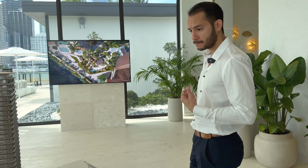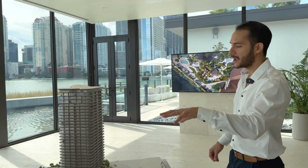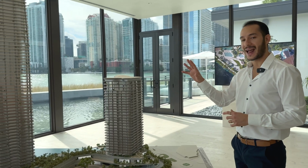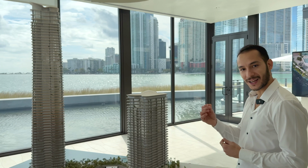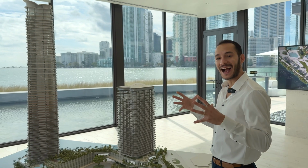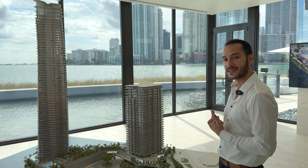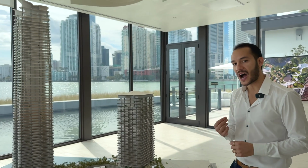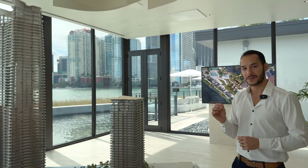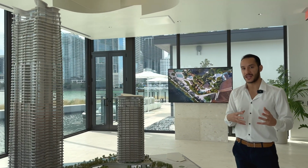Now, one of the other defining features of this project is that this essentially is your last opportunity to own a new residential component on the island. This is the last lot that can be developed on the island of Brickell Key today. And very important to note, the developer, Swire, they have developed 12 of the 14 buildings currently on the island.